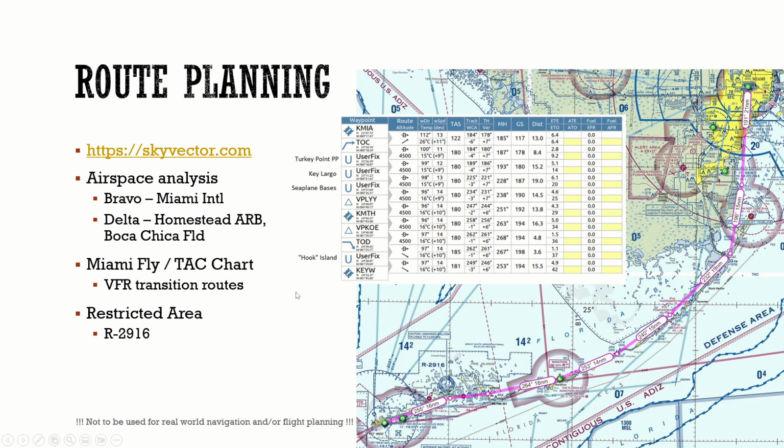As for the route itself, I'll jump into SkyVector very soon, but I don't think that anyone really planned anything different. There were not many options. Just following this trail or stream of islands all the way to the final, westernmost point. I'll jump to SkyVector and let's discuss the Bravo airspace, some Deltas.